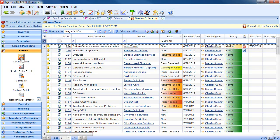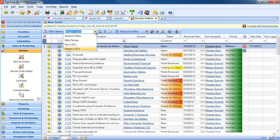There are list views within Tigerpaw, account list views, contract list views. This is the service order list view. Here you have a filtered view of the service tickets. Now every column has a filter. Every column can be sorted. You may have multiple sorts, multiple filters. I can define any number of filters I like, name them, save them, and pick them from the drop-down.